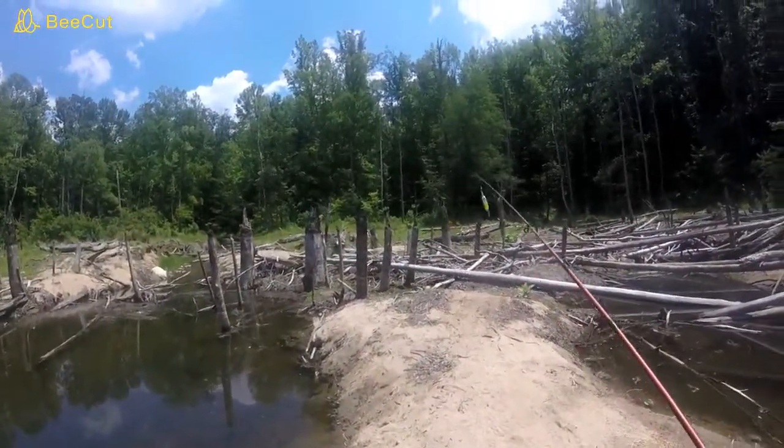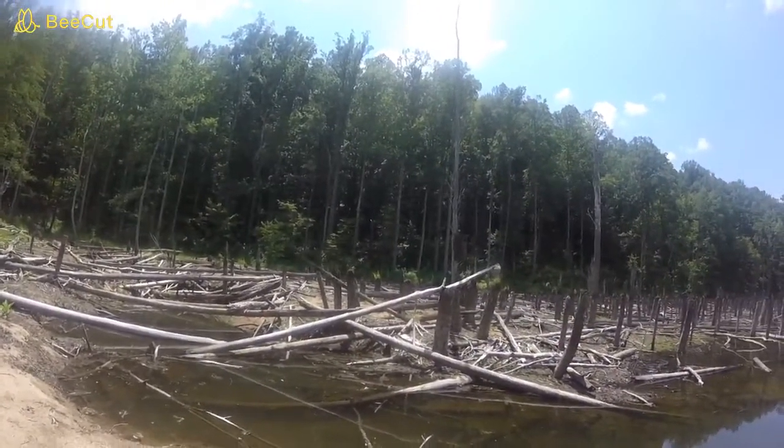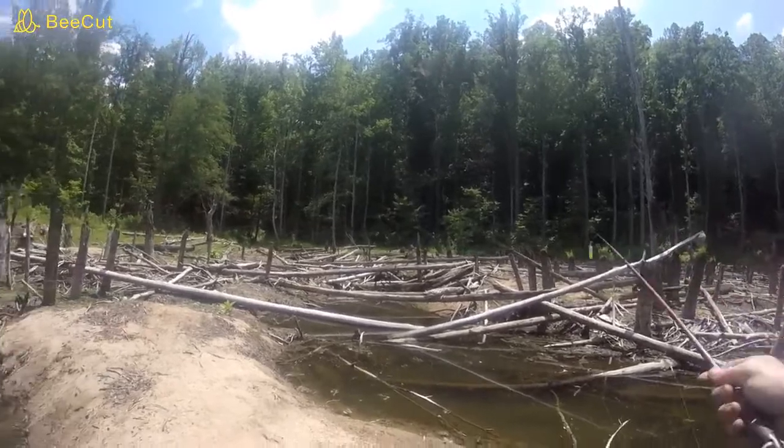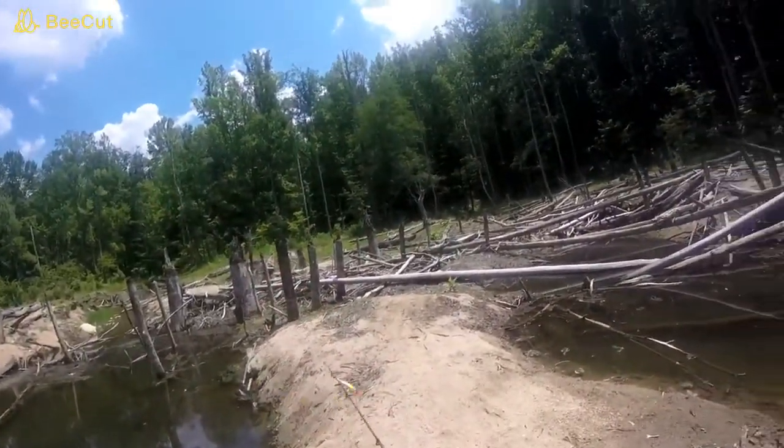So I'll turn this back on, guys, once I get a little closer to the back over here to this dam and away from this hornet nest right here, the paper wasps or whatever, and that bear. All right, guys, I'll be back.